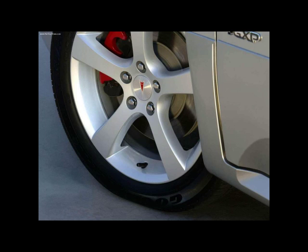To find out more about your vehicle's windows, doors, optional sunroof, and trunk, please see Section 2 of your owner's manual titled Features and Controls.